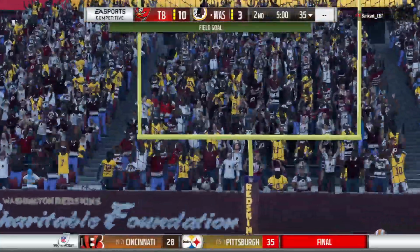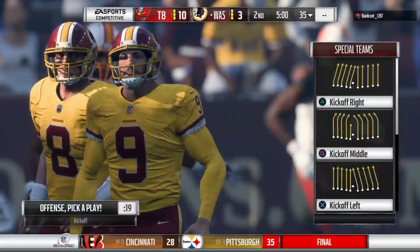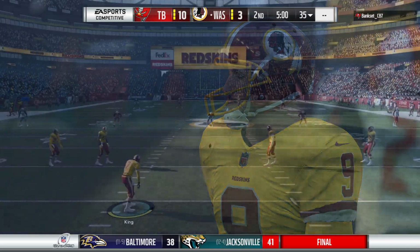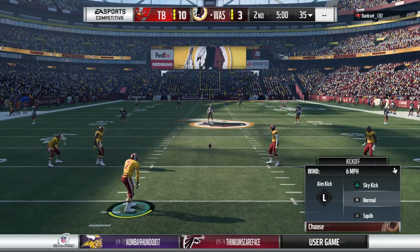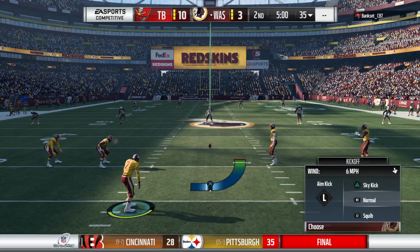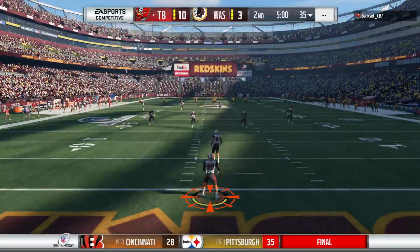And the 10-year vet knocks it through the goalpost, and they get themselves on the board here. It's 10-3. So they were able to move the ball into the red zone, but they'll wind up coming away with just 3. Yeah, 32-yarder. That's equal to an extra point nowadays, and those are no problem for an NFL kicker. Out is the kickoff unit as they run up and send this one away.